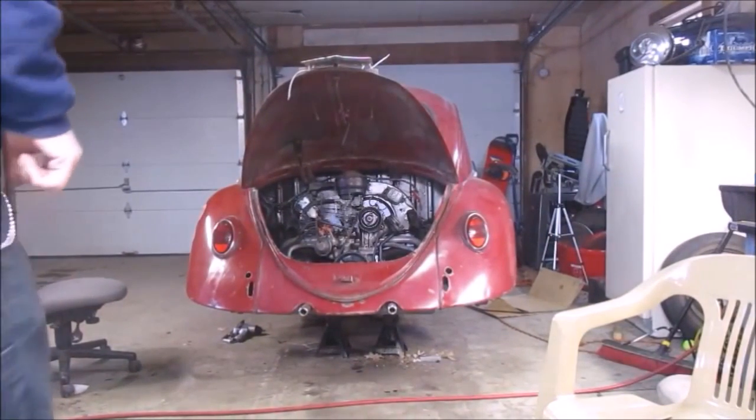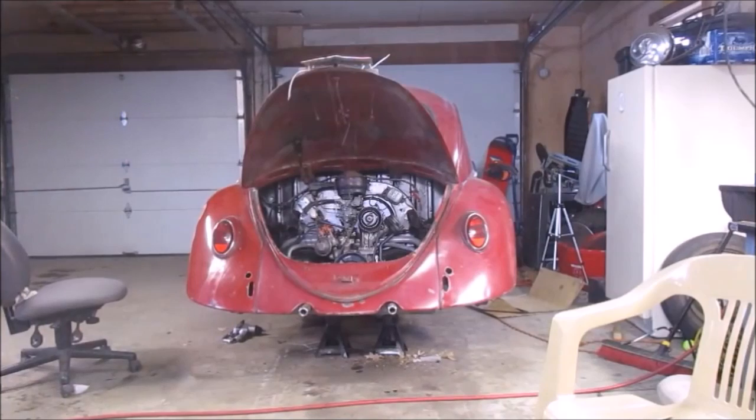The shop apprentice actually put the engine in this car. He did a great job. That's what we're showing right here.